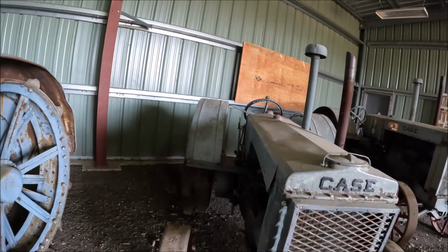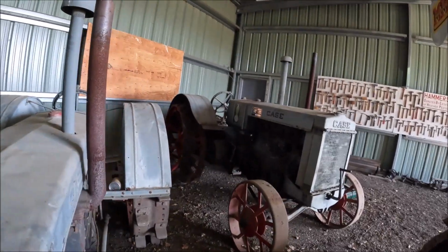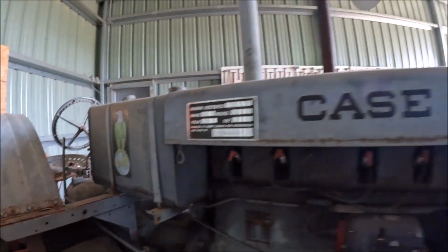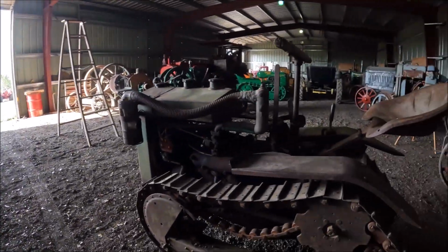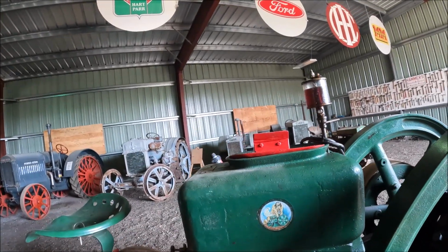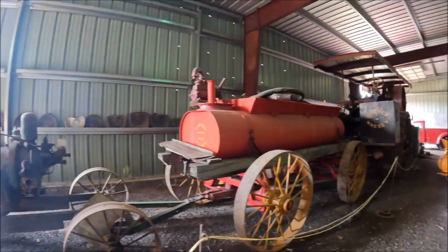Here's a little Case. This I think is an early S Case actually. 1930s. Here's an old KCL. Here's one of these Cleat-Track high drives that proves that maybe Caterpillar shouldn't have made a high drive. Here's a big engine. Hercules. Yeah, I think we saw this before. Here's a big gas engine of some kind.